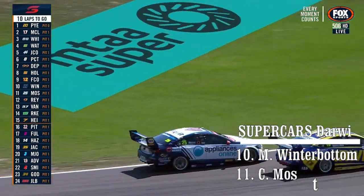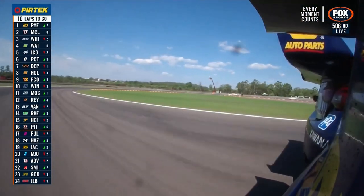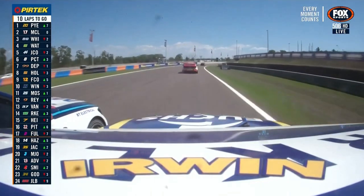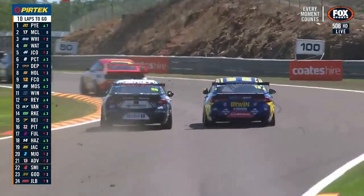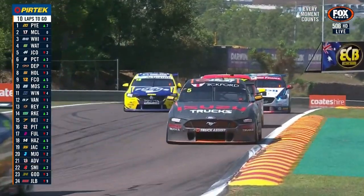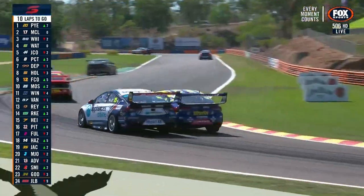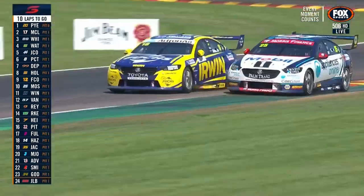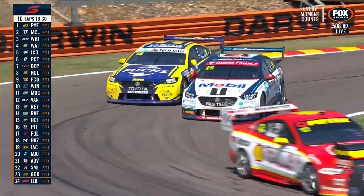Meantime, in this little battle pack, you've got Mostert trying to open up a gap down the inside of Mark Winterbottom. There's some vigorous battles going on in this field. Look at this one, side by side through two, three, and then four. This is 200 kilometres an hour. And Frosty stays down the inside. They're still side by side. Fabulous racing. Mostert clings to the position now. He's got the inside for the hairpin.